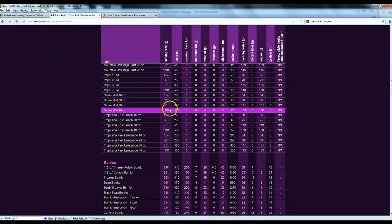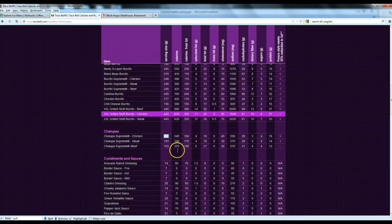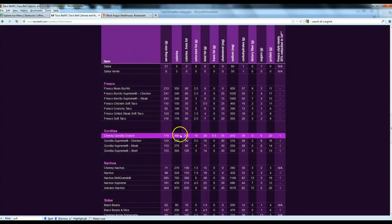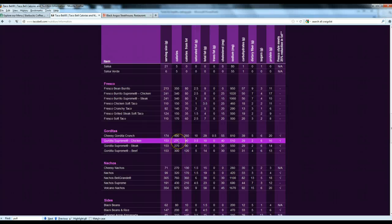Look at some of the highest things on our list. You get a big drink, that's 500 calories all on its own. You get a gordita, the cheesy gordita crunch, 490 calories. That's almost twice as much as the chicken or steak gordita supreme.